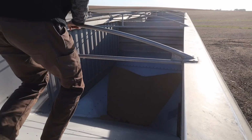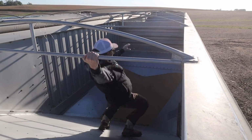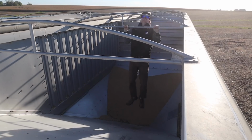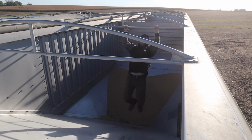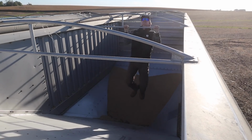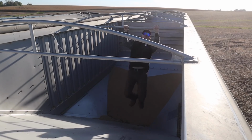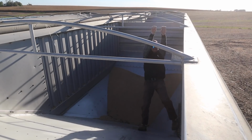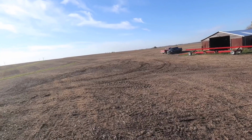Oh, before we get started, might as well get our work done in quick. Oh, yeah. Sometimes it just feels good to get the blood flowing a little bit. You know, your back starts hurting if you sit in the tractor for too long. Oh, yeah.